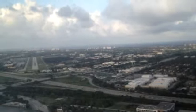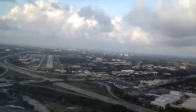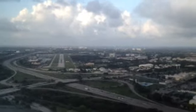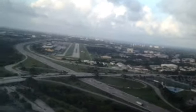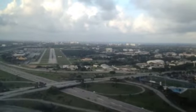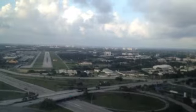Calling ground for clearance, say again. November 509er Uniform, Boca Ground, stand by, I have to amend your altitude, then I can hammer your clearance out for you. Boca Tower, 918, am I cleared for landing? November 9018, affirmative, cleared for the option. Cleared for the option, 918.